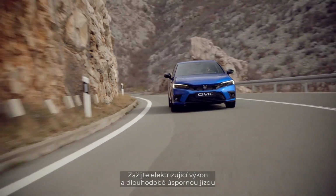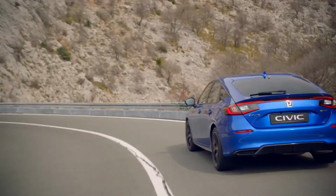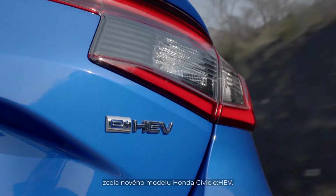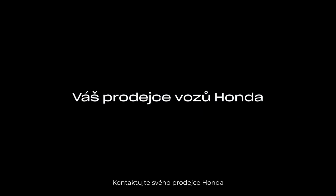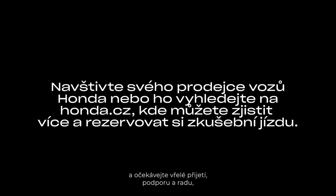Experience the electrified performance and long-range efficiency of the all-new Honda Civic EHEV. Contact your local Honda dealership now for a warm welcome and all the support and advice you need to book a test drive today.